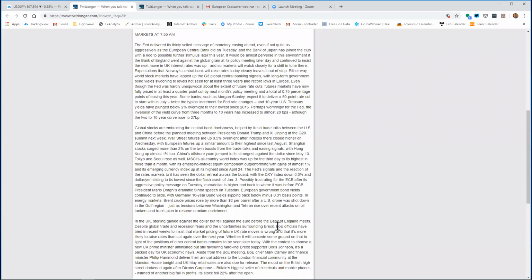Expectations that Norway's central bank will raise rates today clearly leave it out of step. Either way, world stock markets have tapped up the G3 global central bank signals, with long-term government bond yields swooning to levels not seen for at least 3 years and record lows in Europe. Even though the Fed was hardly unequivocal about the extent of future rate cuts, futures markets have now fully priced in at least a 1/4 point by next month's policy meeting and a total of 3/4 points of easing this year. Some banks, such as Morgan Stanley, expect a 50-point cut to start with in July.